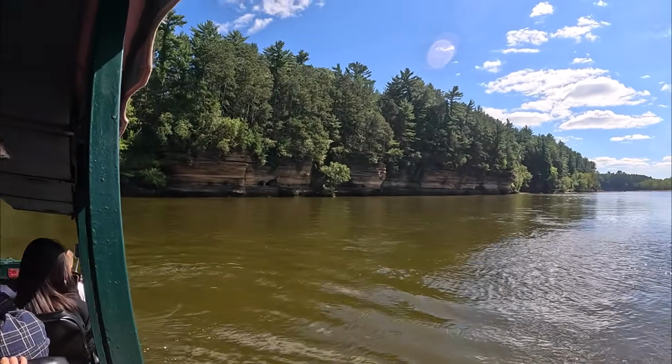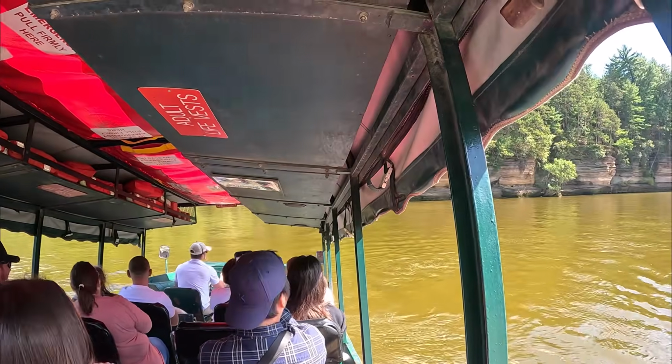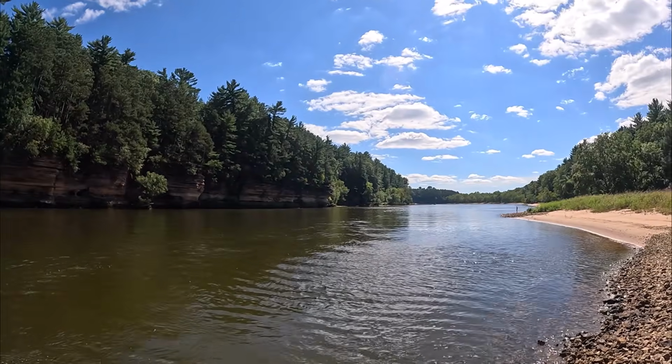Oh, we almost got tunnel vision there. That would have been bad. Oh, no, I do have to stop and check for traffic. Look at that, though. Luckily, the coast is clear. Now, making it into the Wisconsin River.